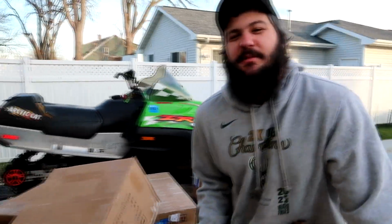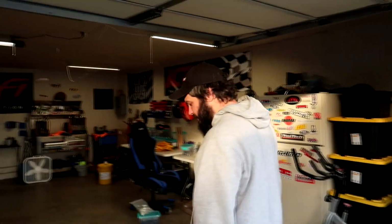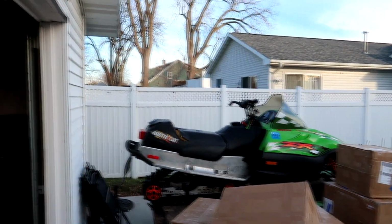Also, just picked up a sled. I told you guys in one of the last videos, wow, these boxes are not light. I feel bad for the FedEx guy. But I was telling you guys in one of the last videos that I didn't have a sled. Picked up a sled and a trailer from the pawn store. You guys should let me know if you want me to make a video on that. Considering that I got a really good deal on it, I think it'd be a good video.